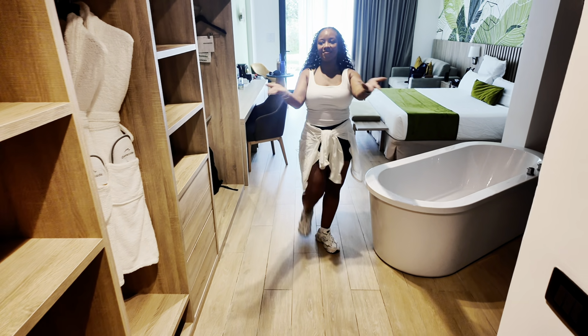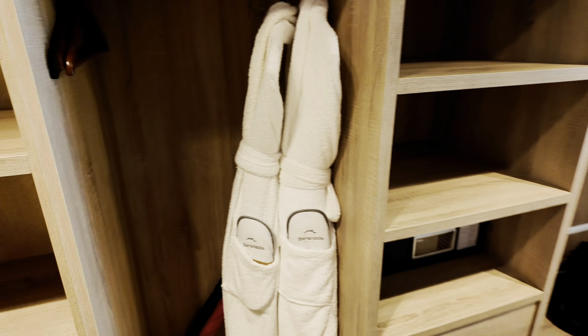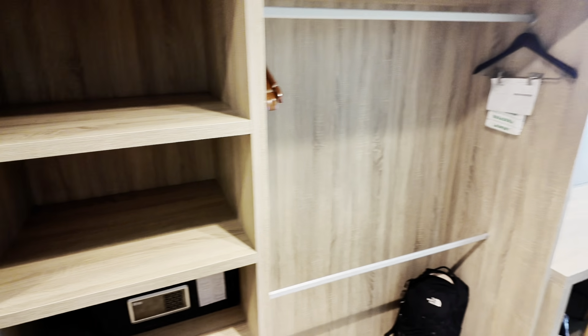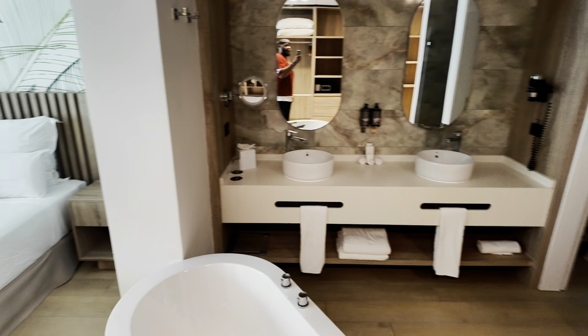And the room, I think, just encapsulates that theme of elegance in the micro, not so much in the macro. The room is nice, right? The room is really, really nice. You walk in, and there's a really, really spacious closet space here. A lot of closet space. I really, really like that a lot.